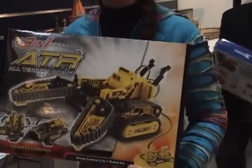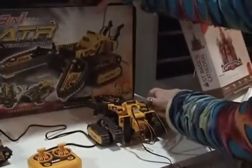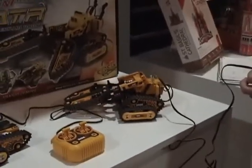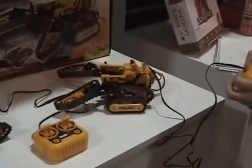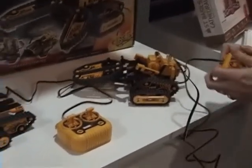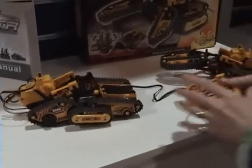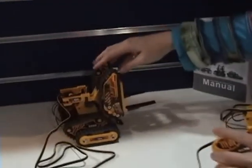Fantastic. Here we've got a really neat building kit for the all-terrain vehicle, but the thing that's really neat about this kit is it's 3-in-1. You can build 3 different vehicles. You can build a gripper, which is this one. You can build a rover, or you can build a forklift.